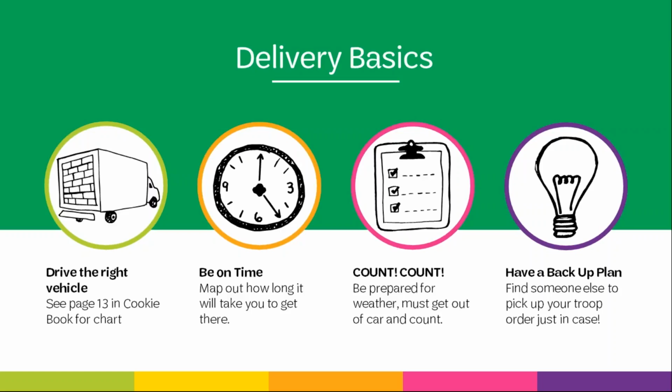And then make sure you're on time. So map out how long it's going to take you to get to your delivery site. A lot of the delivery times are very specific, like 2:54 p.m. to 2:07 p.m. We do that based on the number of cases that we can give out in a certain period of time. So that's how we set up our delivery time slot. So very important that you arrive on time.